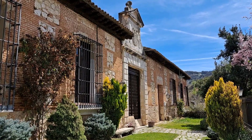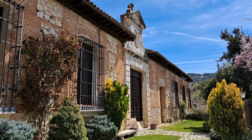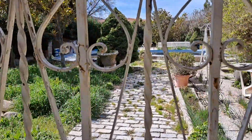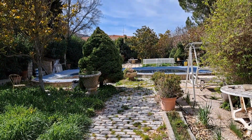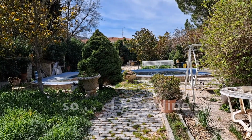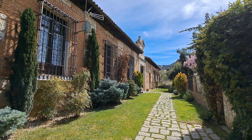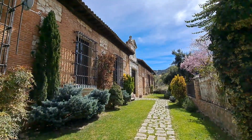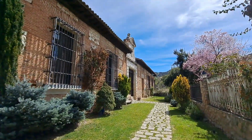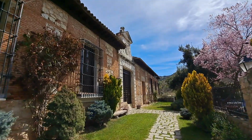I have a feeling this might be a private home. Unbelievable. This may be a private home or it may be a public palace. Anyway, that almond tree is beautiful. No one's come out yet. So this palace was built in 1480. It houses a museum, which apparently is not open today, and at least one private home.